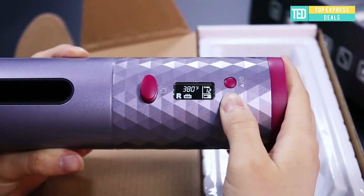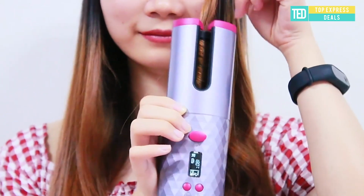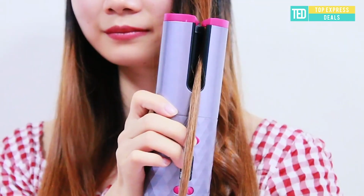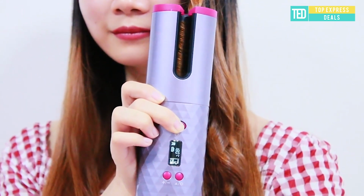Electric hair curler, 30 seconds fast heating, bring you lustrous and elastic curly hair. Ceramic curl chamber, protect your hand and skin from hurt, safe to use. Professional tourmaline ceramic technology and vegetable protein coating help to seal moisture into your hair and protect the cuticle.